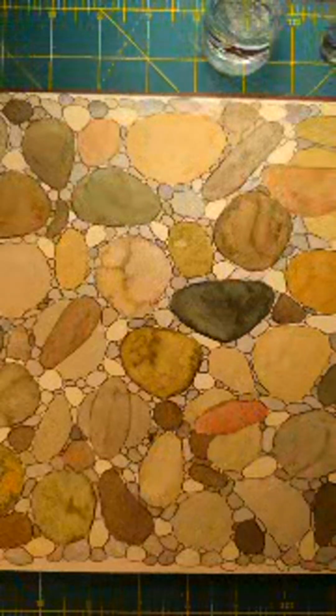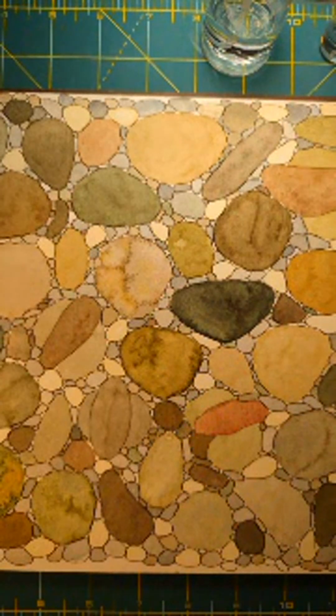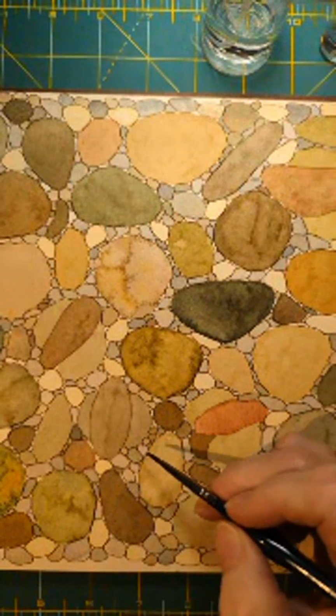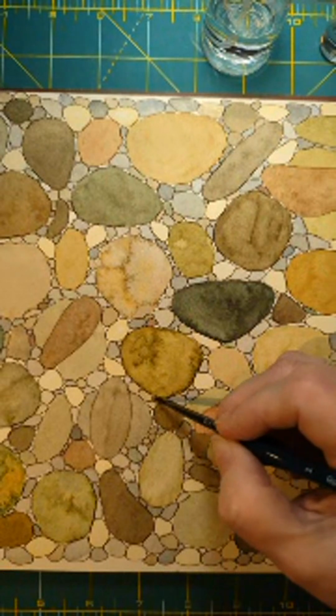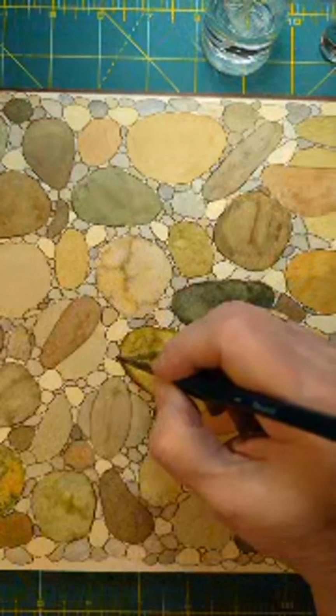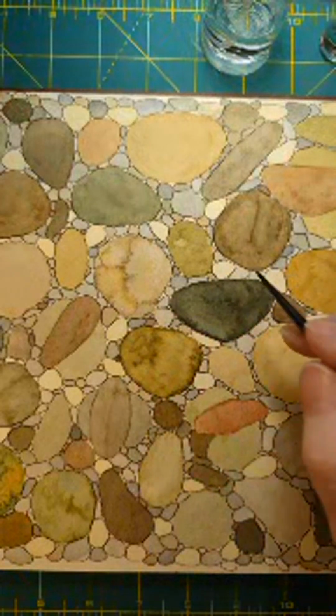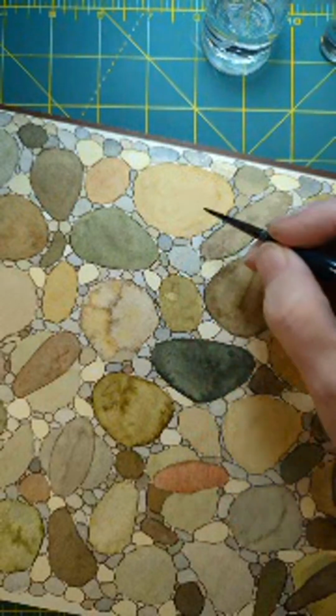Just looking for these little spaces and working with a number 1 round, pretty small brush. And I'm working the pigment, the water, very, very dilute watercolor paint. Not much pigment in it, actually. I'm working it in wet on dry, and taking care not to saturate the paper too much. I don't want the colors to make a run for it. Sometimes if you get things too wet, the paint will flow, and that's not the effect I want right now.